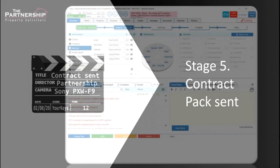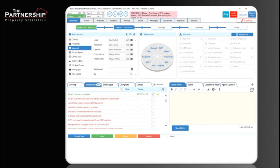As the transaction moves through different stages, there are various different ways that triggers can be sent across to Yourkeys to update their milestones. We're going to take a look at how the contract pack being sent out, traditionally the first stage of the sales process, triggers an update for the milestones within Yourkeys. There are different ways in which the Yourkeys milestones can be kept updated.